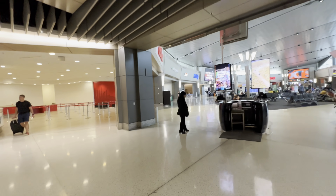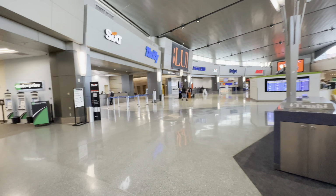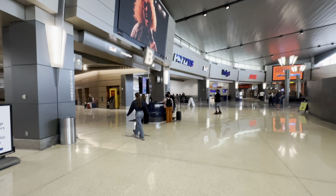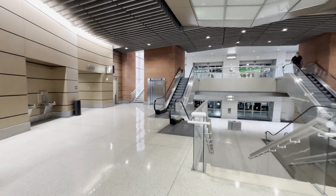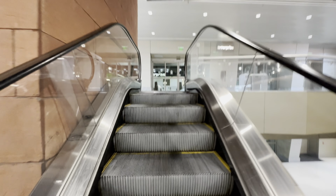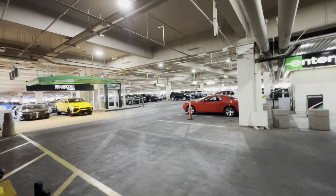And we'll go to the B section here, the B exit to the garage. So they got Sixt, Enterprise, Payless. Sixt and Payless are going to be downstairs. Enterprise is going to be upstairs, just around the corner. So this is the up escalator. Let's just show you where Enterprise is. If you're renting from Enterprise, they actually have a booth out here as well. Here's where they have the cars, and looks like an Audi R8 and a Lamborghini SUV down there. So there's the cars, there's the booth.